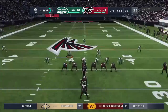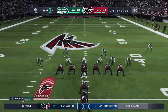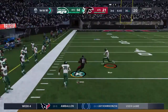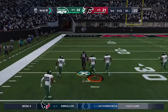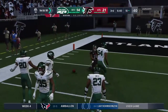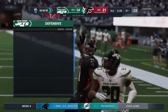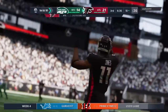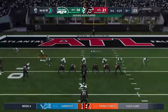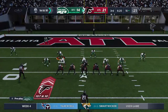So from the 36 now, 1st and 10. Ryan. Throwing the out route incomplete. That's Jones. And deep he goes into Jets territory before being taken down. A big play there, Ryan to Jones. 55 yards. And goal to go. So not quite a 1st and goal. It's 1st and 10 from the 10.